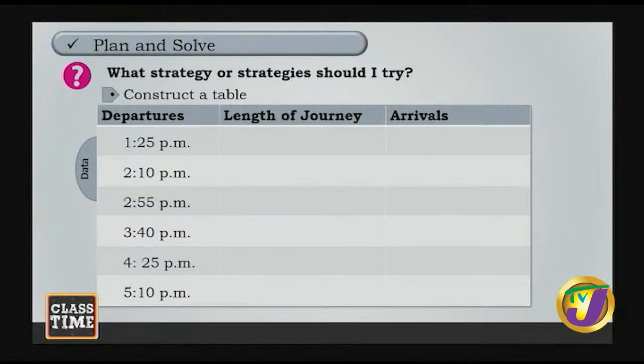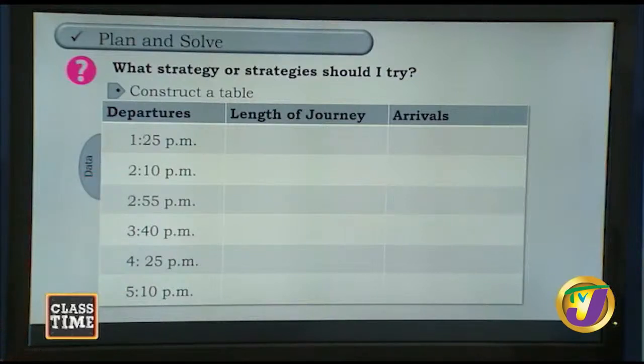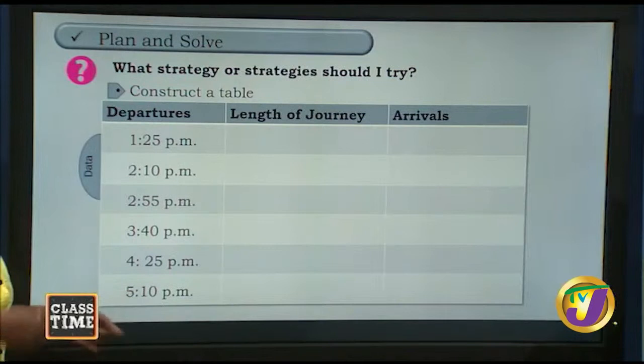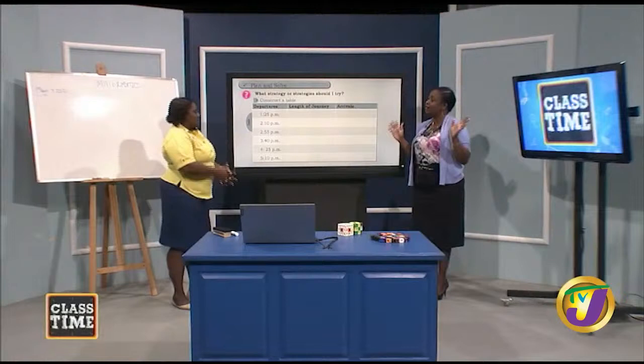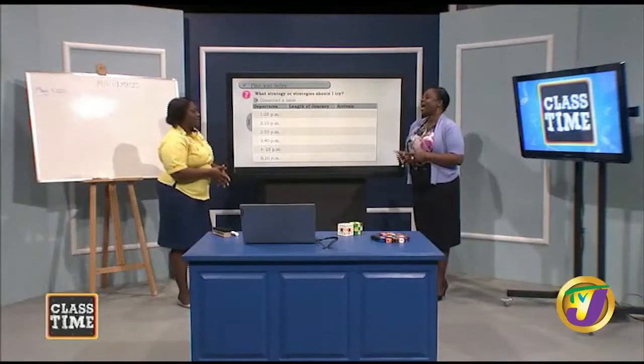Yes. But a bus will leave every 45 minutes. So from 1:25, 45 minutes will take us to 2:10 p.m. And 45 minutes, and we keep going until we find a bus closest to the 6 that will be leaving at 5:10. But we are not sure if this bus will reach before 6 or after, or close, which it would be close. Right. Okay, so we cannot just look at what we have here to decide that the last bus will give us the answer that we require.